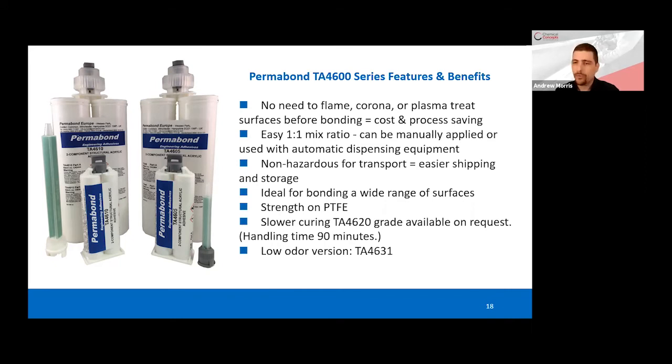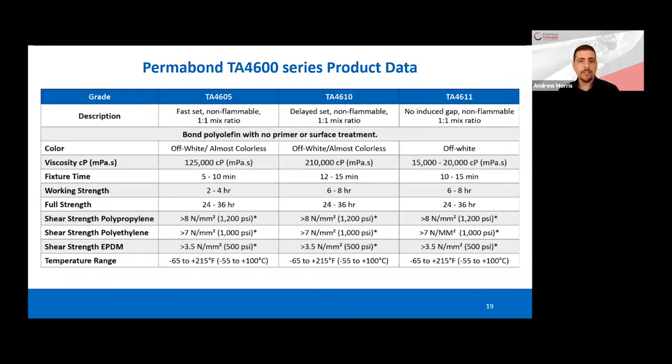There is a low odor version if you're working in enclosed spaces, or you have some operators that are particularly sensitive to the odors of these things. That's a new product that I'll be talking about in a second as well. So this gives you a little breakdown of the performance characteristics between the available variants.